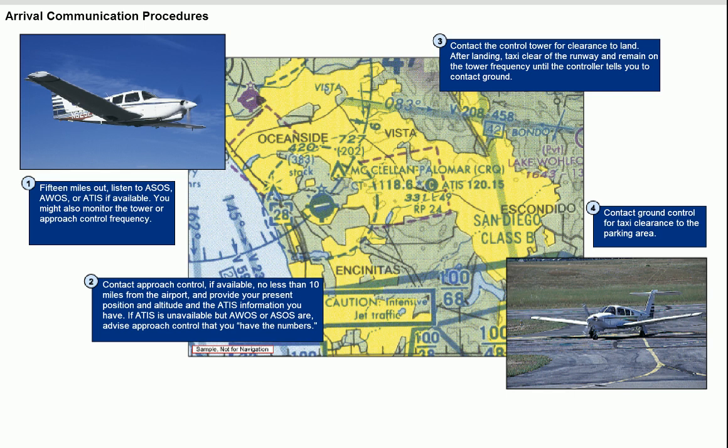Palomar Ground, Piper 8252 Sierra, off runway 24, taxi to transient parking. Piper 52 Sierra, continue straight ahead to transient parking on your right.